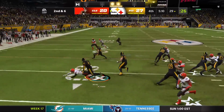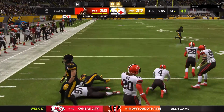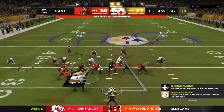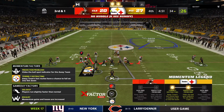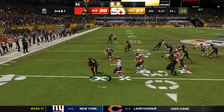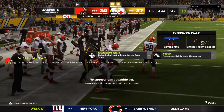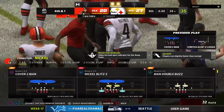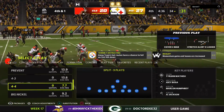Second down, here's Chubb again. It's a 5-yard gain, but they'll still be a yard short here with 3rd down now looming. They'll run for it. Here's Chubb. And Chubb fighting, but nowhere to go. He's going to be stopped short of that 1st down marker. No gain there on the play, and that's going to leave him with a 4th down.